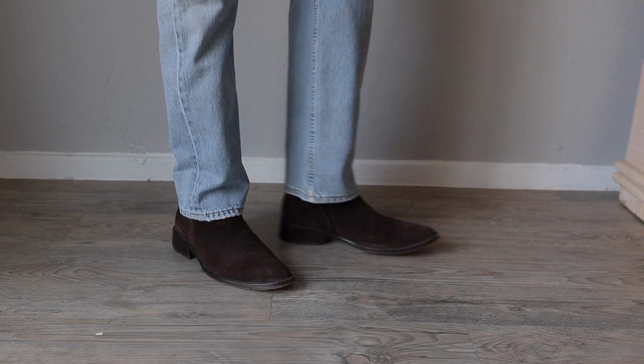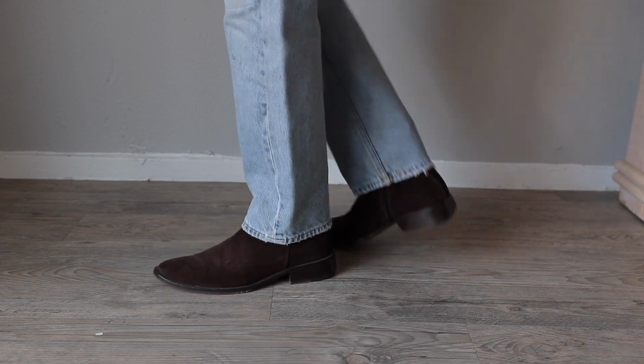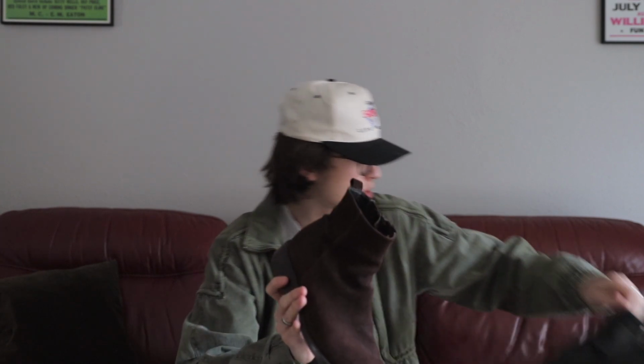It does have a zip on the side, and I should say a massive heel on these. It reminds me of a horse hoof or something. These are another made in Italy brand, I think, that I found in a thrift store. And I found them at the same time I found these first black boots. So this was a pretty lucky thrift find for me and probably owned by the same person.